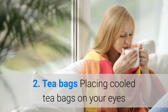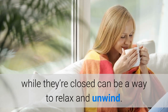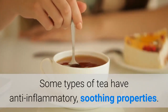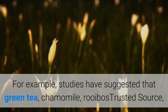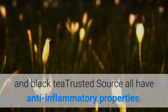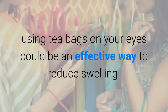2. Tea bags. Placing cooled tea bags on your eyes while they're closed can be a way to relax and unwind. Some say that it can be an effective home treatment for eye infections. Some types of tea have anti-inflammatory, soothing properties. For example, studies have suggested that green tea, chamomile, rooibos, and black tea all have anti-inflammatory properties. Because of this, using tea bags on your eyes could be an effective way to reduce swelling.